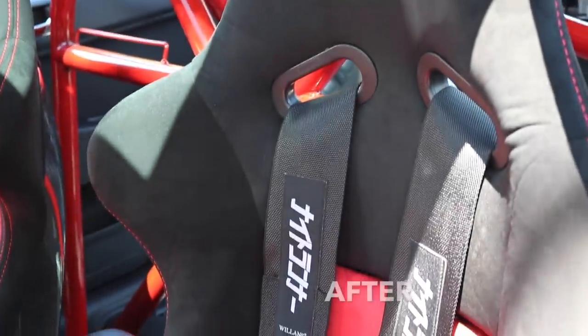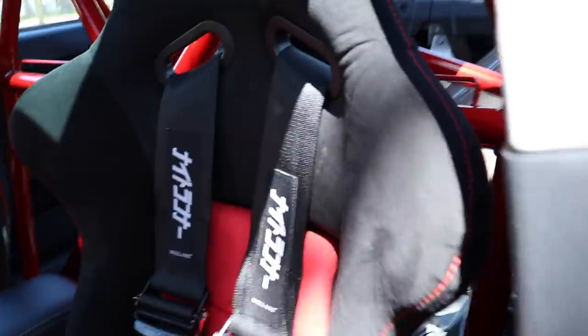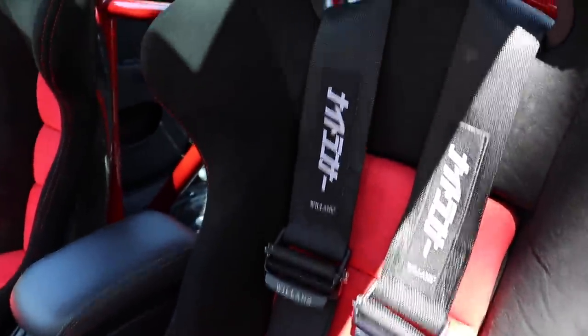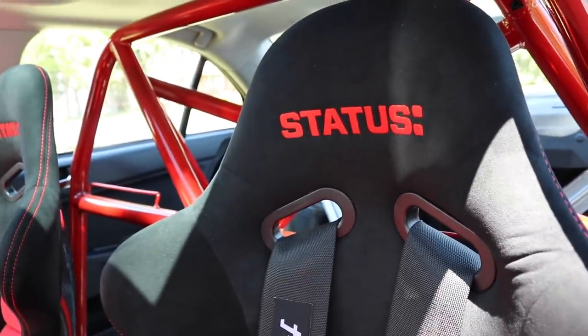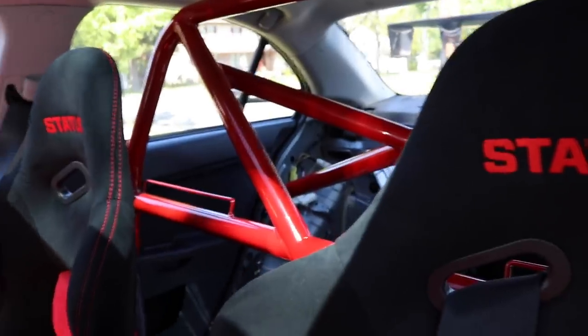Okay, so in his interior, he ended up getting some status seats, which I really like. The red stitching with the black. This is suede, right? Yeah, it is. Ultra suede. And he has this Night Runner Willens collab with these harnesses, which look really, really nice in here. There's the status logo. I think the seats fit really well in the Evo because of the red roll cage that he has back there.